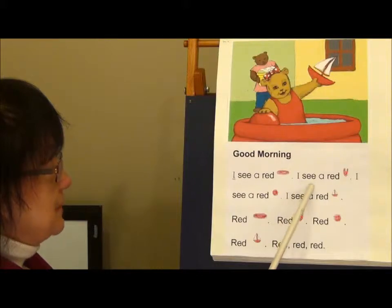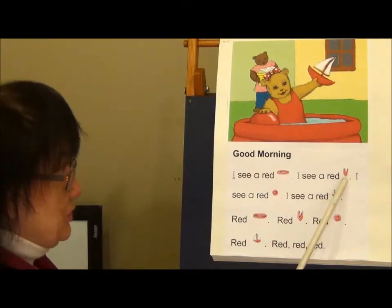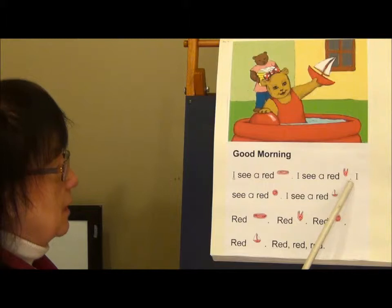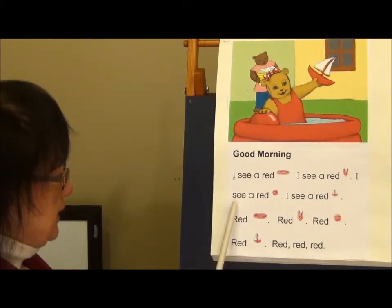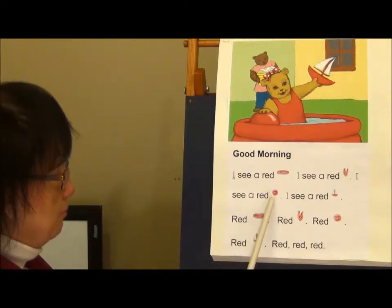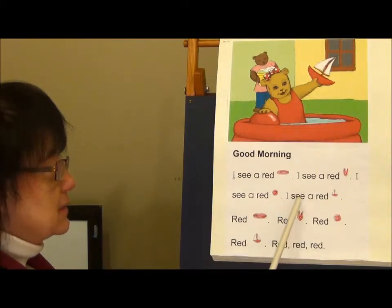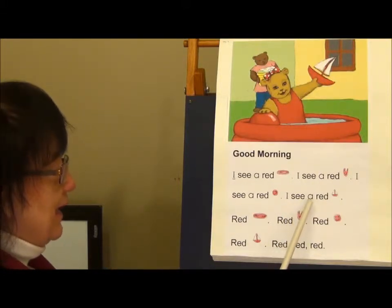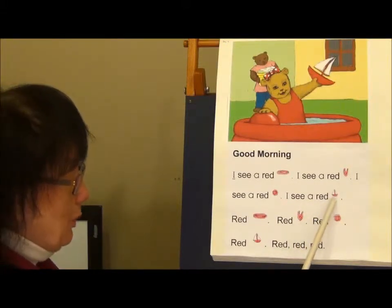I see a red bathing suit. I see a red ball. I see a red sailboat.